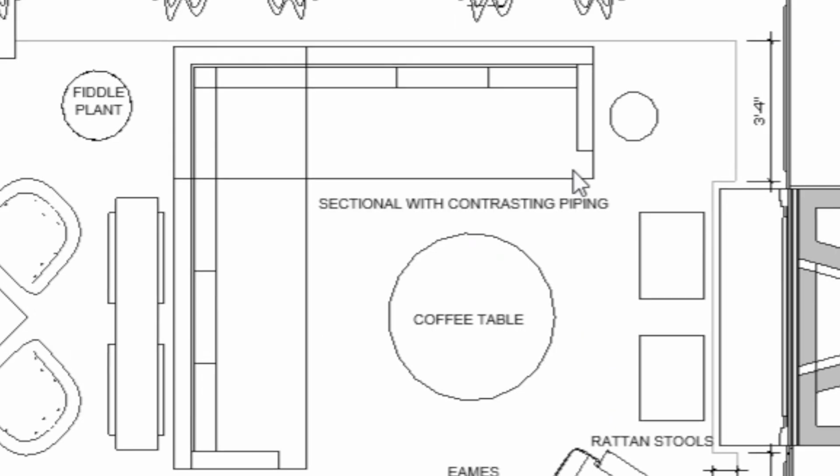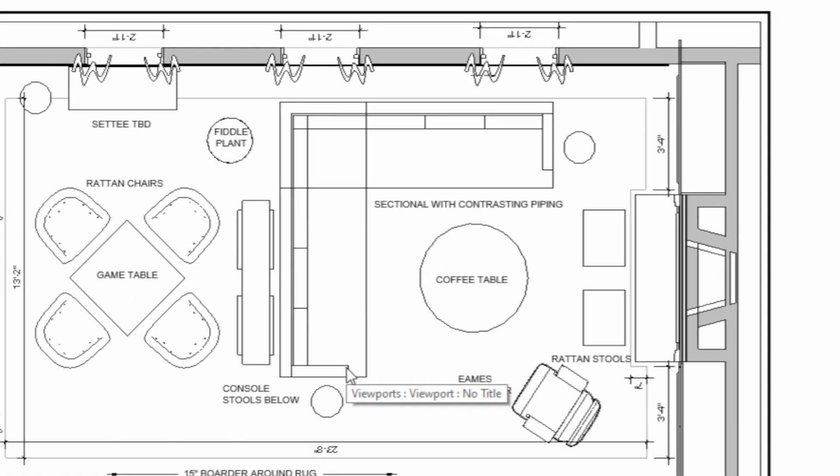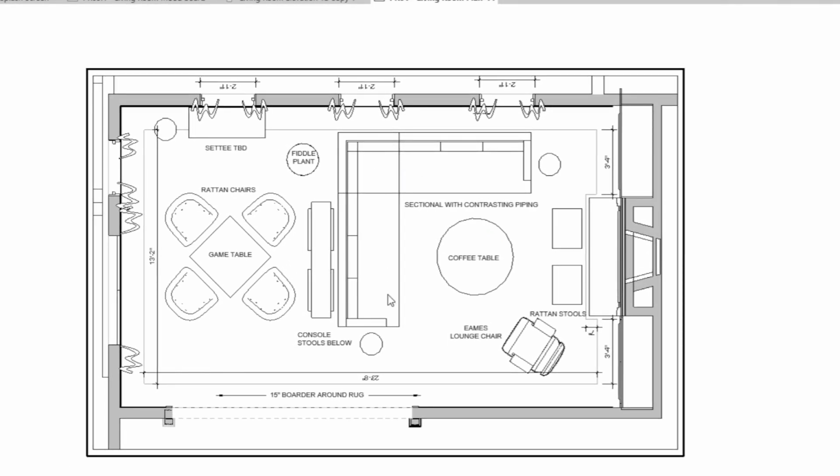I wanted to put a big comfy sectional so that they could have lots of people over to watch games and whatnot, as well as have movie night with the whole family. So this sectional is about 10 feet by 10 feet. Put a big nice coffee table, put a couple of stools right here for extra seating. And then I really wanted to do an Eames chair, which is a super comfortable recliner. It's kind of mid-century modern, but it's a super classic piece.